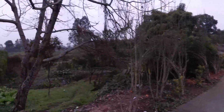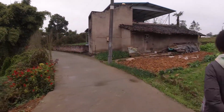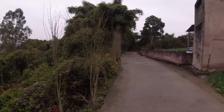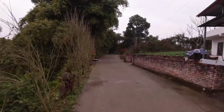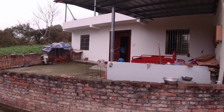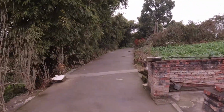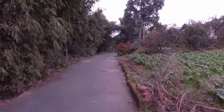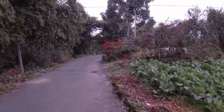Most of the land is for growing vegetables and fruit, but there's some houses scattered about on the land as well. This family also, there's their little home. You can see they've got their little chicken coop as well. Would you say most families keep chickens? Not most, but a lot, yeah. A lot of families raise animals.